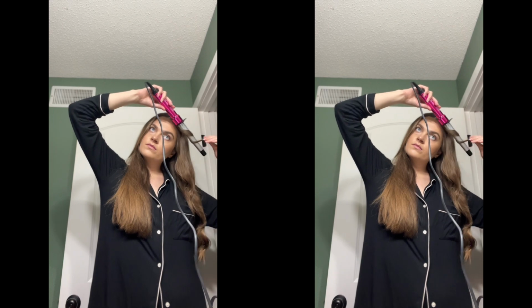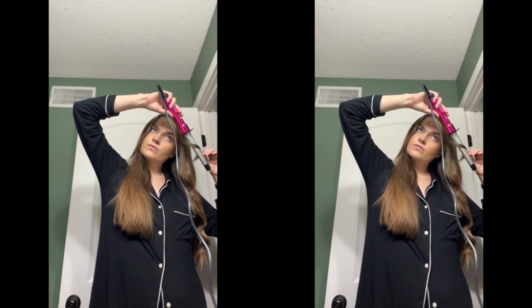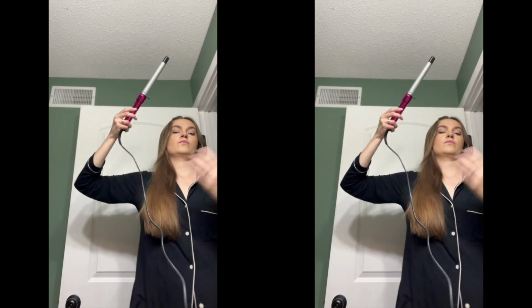But I've had my natural hair color now for a long time. And yes, there are times I'm tempted to maybe add a little blonde or something, but for now, I'm going to keep it natural, I think. And yeah, I think I'm just going to rock the long hair for summer.